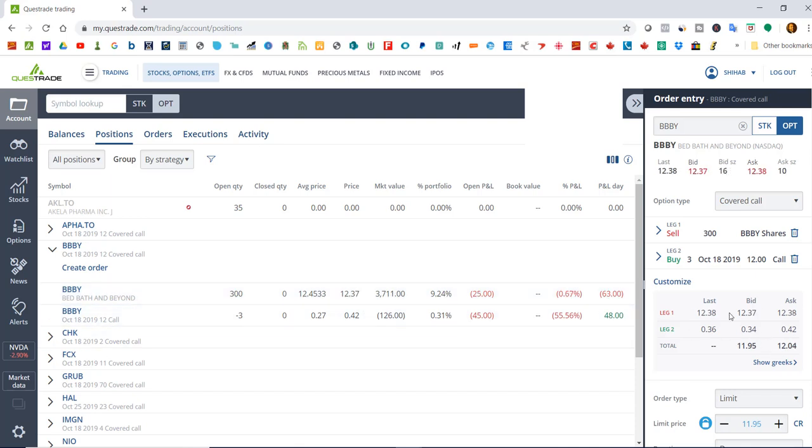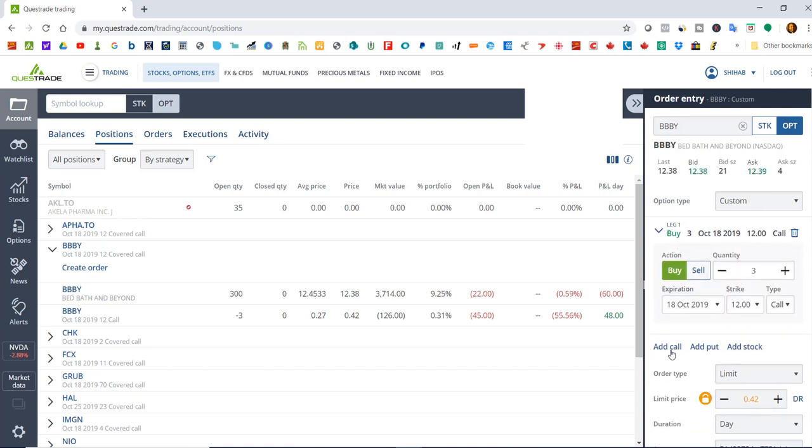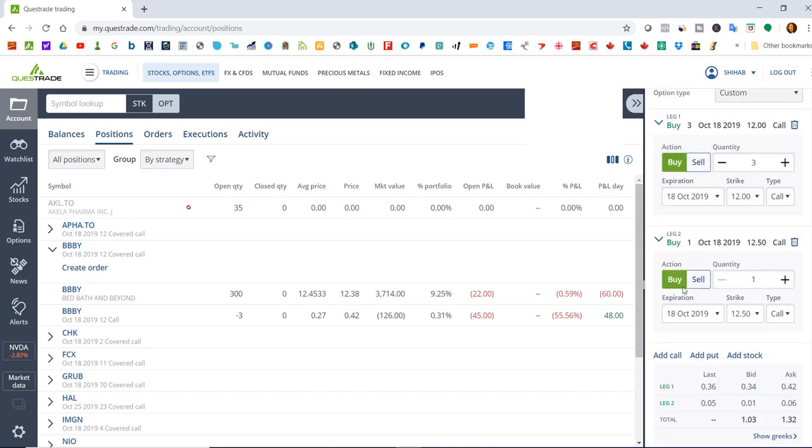So if I want, I can actually close this whole trade and get $11.95 for my position. But what I could do is to roll over, basically I just click create order. You can see that it automatically shows the 2 lines of my trade. I'm going to remove the shares line, keep the option line. So this here is to close my options that I own already. I'm going to add a call.